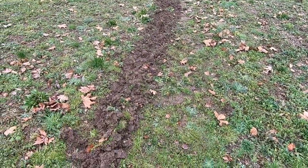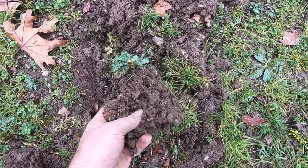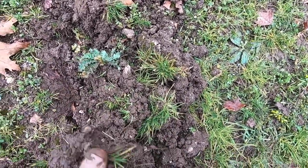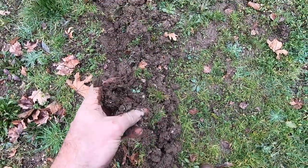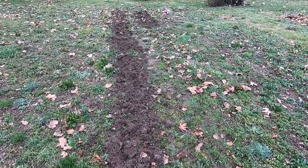The soil is very, very sticky. I don't know, it's almost like mud. It's impossible to rake at the moment, but hopefully it dries out. I'm sure it does in the summer.